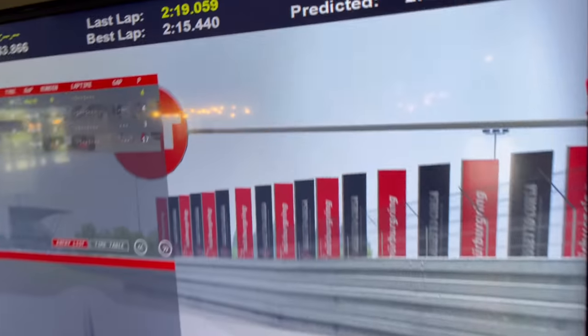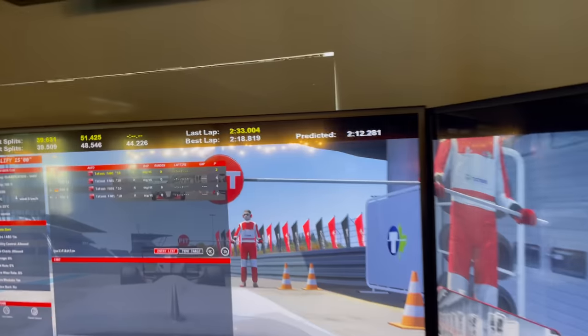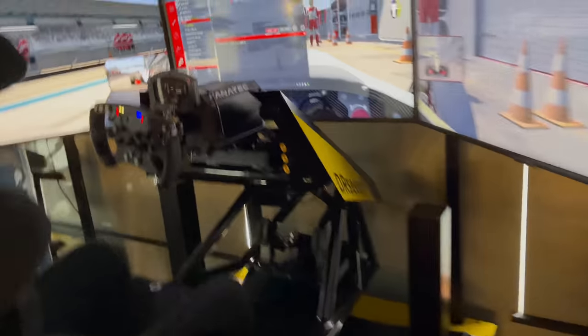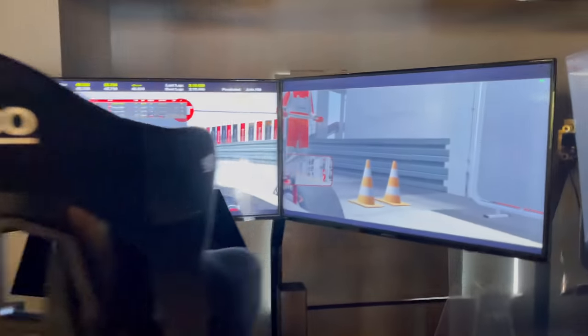Here's my best lap, 215. Let's see what this other lot got. 218. Got 227 here. And this is a 3 minutes. So that means I'm the champ. Naturally, I'm the winner, number one.